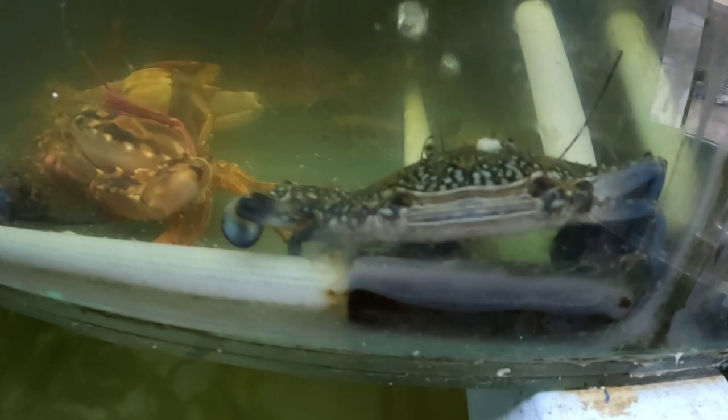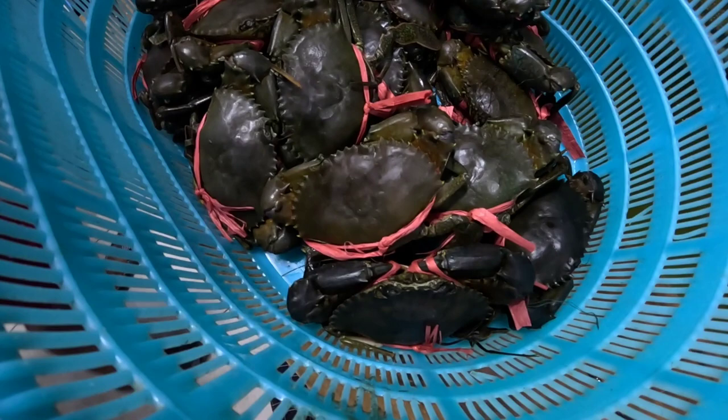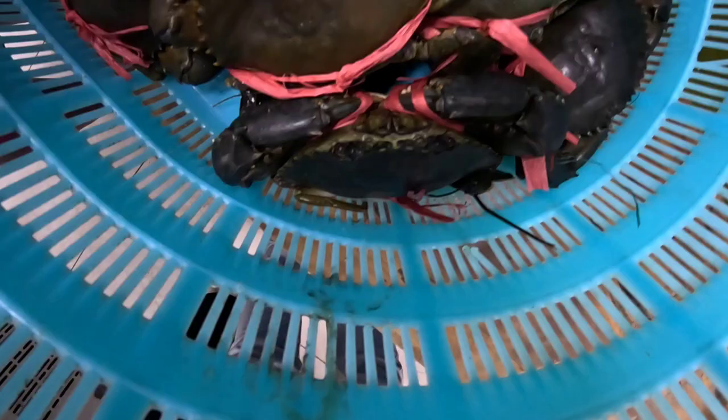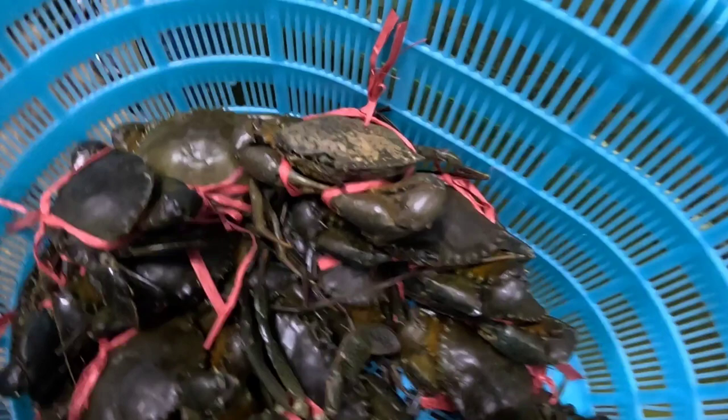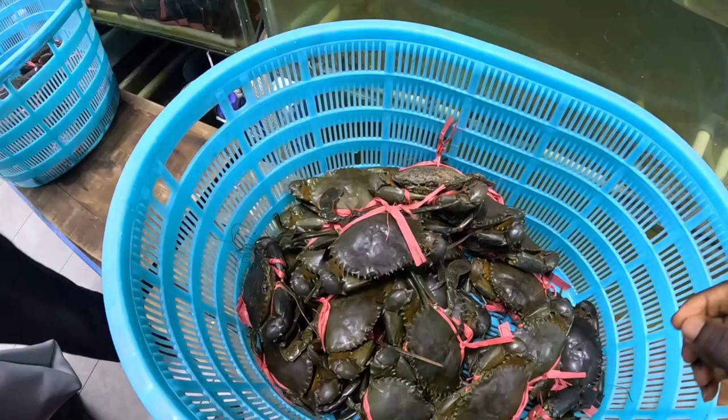So sea crabs. Crabs right here. And all of them are alive. And why do you tie them like this? Yeah, guys, you can see the crabs here and all of them are alive. You can even see this one here is blinking. It's moving. And they have tied them with ropes to prevent them from harming anyone. This one is the best. Let me try catching.